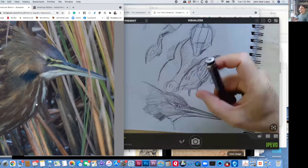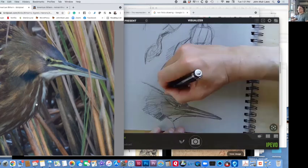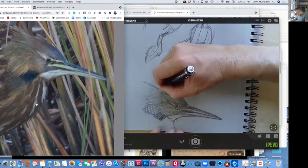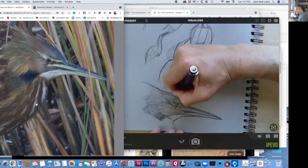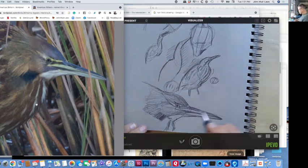I'm just gonna crisp up a few of the little edges here, add some dark accent right in here. There is dark on the front of the chest. Thin white this time.